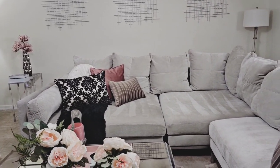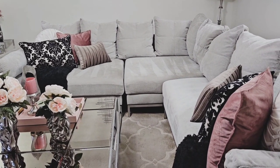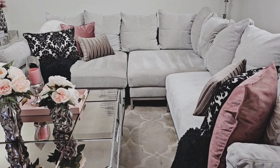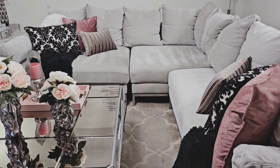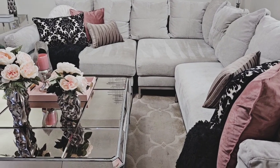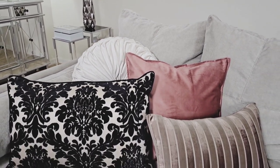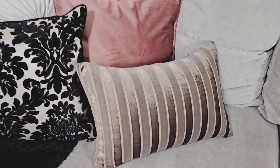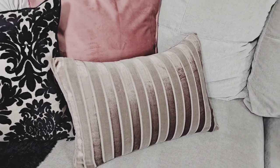So I'm panning to my sofa. You can see the pillows that I have on it, because you know your girl loves some pillow covers and some pillows. Everything you see, I already had here, with the exception of this oblong pillow that I recently hauled. Very, very pretty.